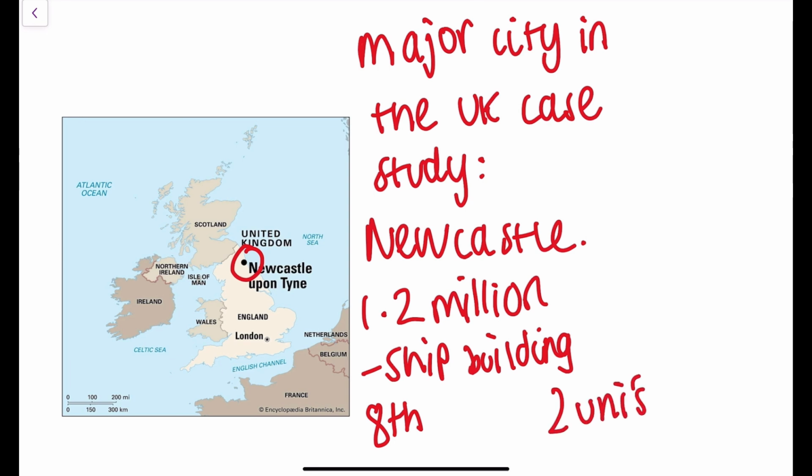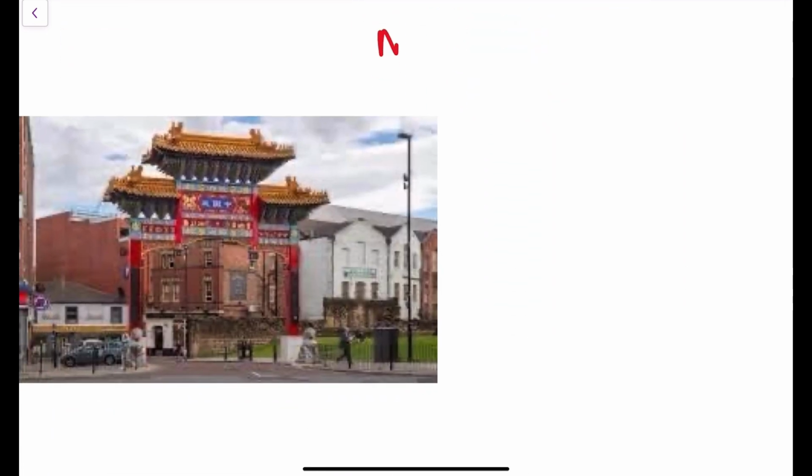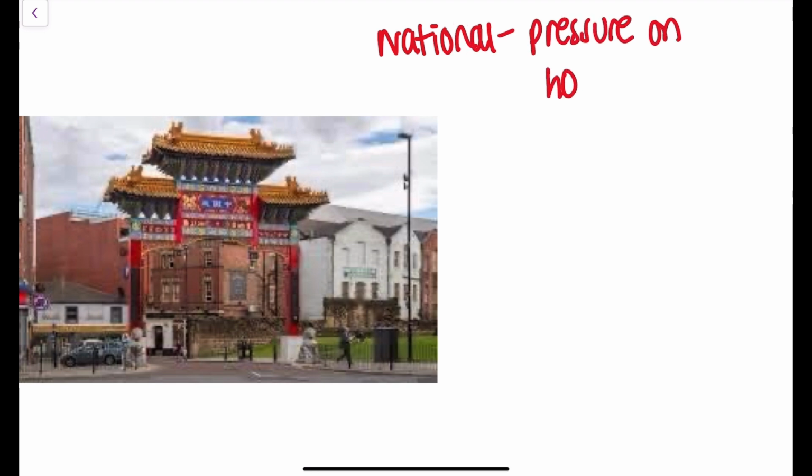We're going to look at the different opportunities and challenges, as well as the impact of migration, urban sprawl, and urban regeneration in this video. So first, let's have a look at the impact of migration. Now, we have both national migration and international migration. National migration has placed a pressure on housing and employment, whereas international migration has brought diversity.